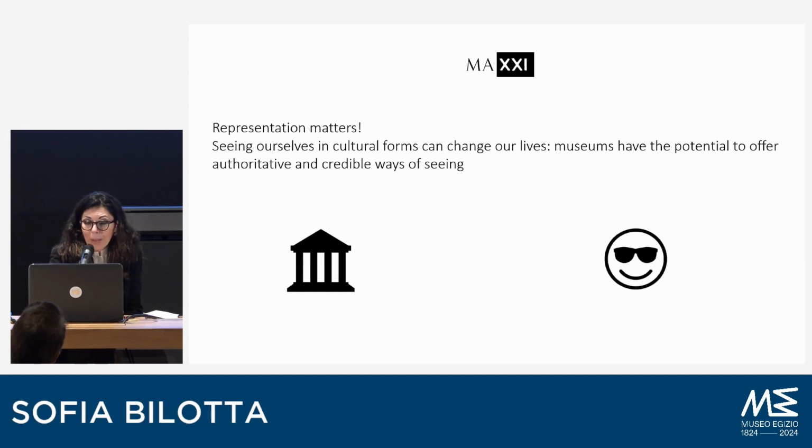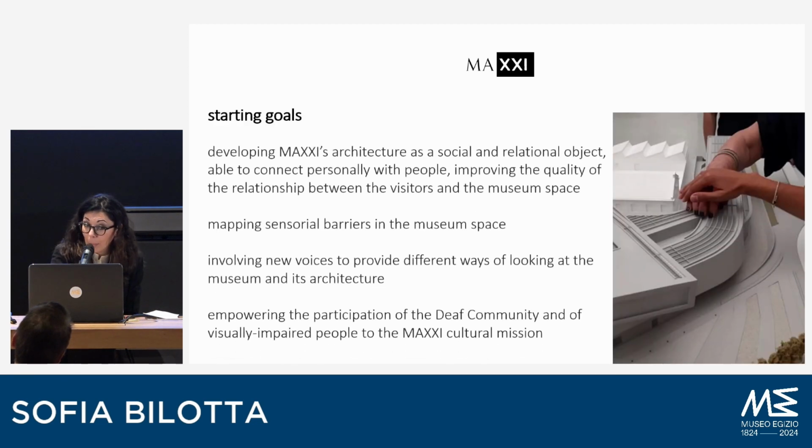And we started from a very simple but meaningful premise, that what is represented in museums can change stereotypes, because museums preserve for the social community the things that are valuable. So the representations of disabled people inside the museum are very few, and they are unperceived as people inside the museum, and this is obviously a problem.